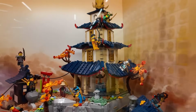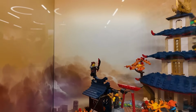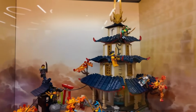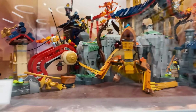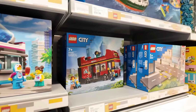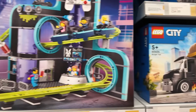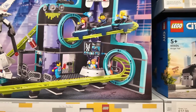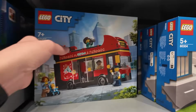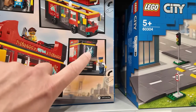It really does. And some of the prints on those minifigures, absolutely brilliant. But look at the actual roofs as well, and the styles and techniques used for that. Yeah, brilliant. Love it. So there's a couple more of the new sets. There we've got the double-decker sightseeing bus, and over here we've got the Robot World roller coaster. That's really cool, actually. In fact, there's a reference on this, and we can see it on the back of this. Here we go. So there's our reference there.